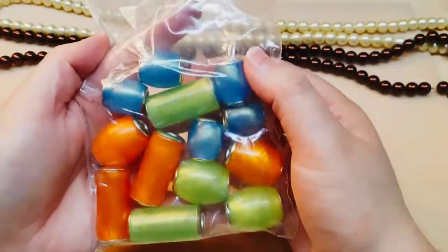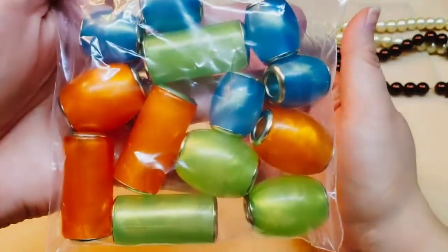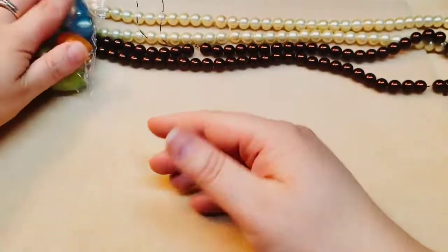Then just like in the other one, there's these acrylic beads. They're great for kids' jewelry. I'm not going to take these out. You guys can see them very well through the bag. And I also sent some of these to Wendy too. So there's those.